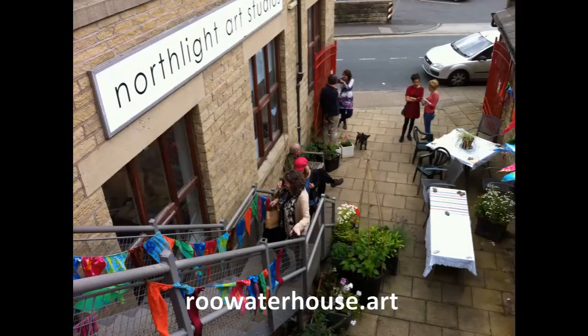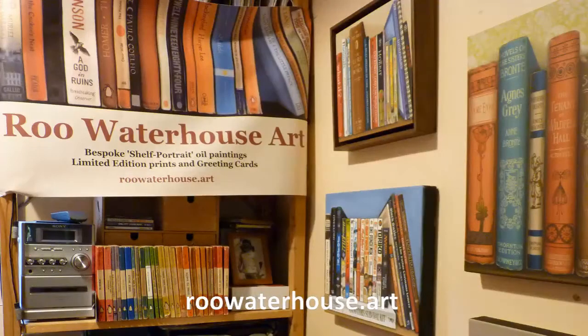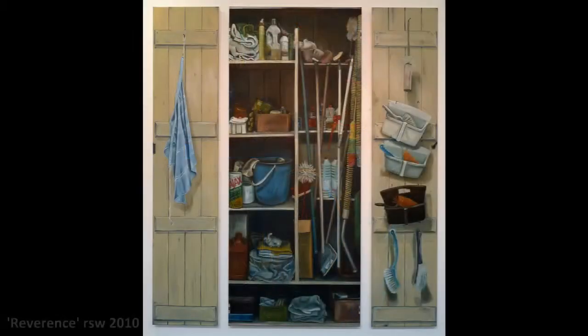My work has been described as observational, reverential, honest. It's important to me that I paint what is actually there, both the artefacts themselves and their relationships to us. More of a portrait than a still life, focusing in on the domestic clutter of our familiar surroundings.